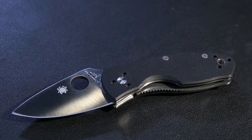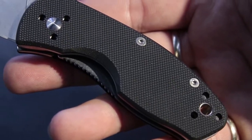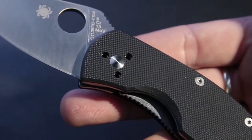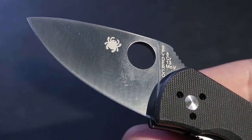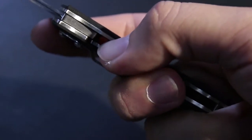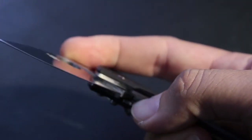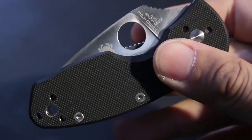Liner lock. And again, 8Cr13MoV blade. But tip up, tip down, left side, right hand carry. Yun lang, liner lock naman to in this case. No? So this one comes out to about 3,250. So we're getting up there already in terms of price. Maliit nga pala si Ambitious.